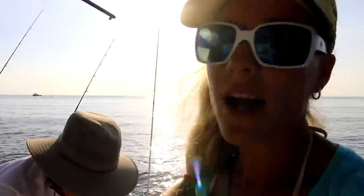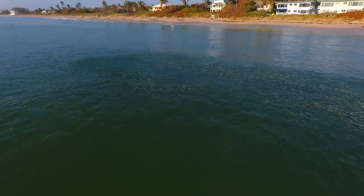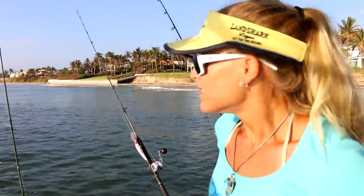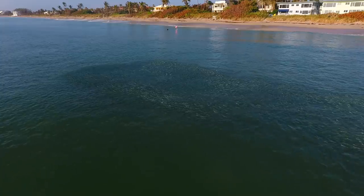So we have found pods of mullet all over the place on the beach here today. Look at this, it's gorgeous. They're all popping on the surface right here. We just saw a big manta ray. We are looking for predator fish that are eating these guys. Big tarpon, kingfish, sailfish could be in here. So we're gonna see what happens here, but we got schools of mullet everywhere. That's awesome, and now we just gotta look for the big fish.